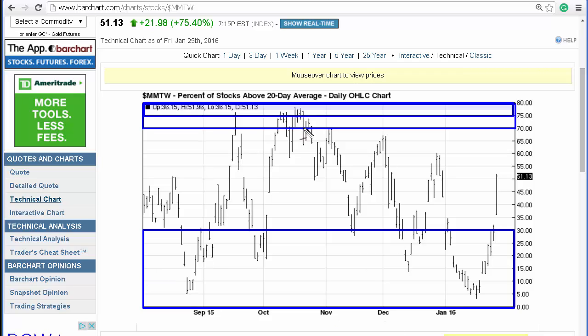What we've had here is you can see we've seen declining highs. The market isn't rallying as strong. So right now we're at about 50% of stocks in the equities market trading above their 20-day moving average. So that means 50% of them just rallied up and they're trading at their 20-day moving average, which is resistance. We've got lower highs. We've lost our upward momentum in the market. And this was a huge move.